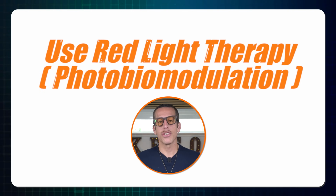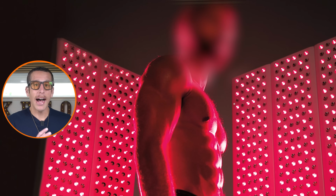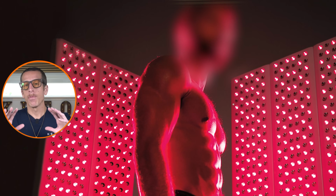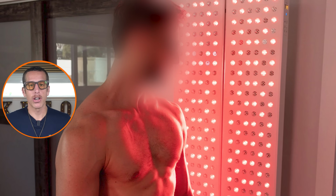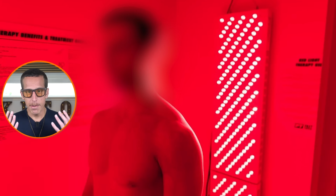The 6th step here, before I get to the commonly asked questions, is to use photobiomodulation therapy, which is red light therapy. These red light lamps are incredible. They stimulate collagen production and they improve skin elasticity. So you simply want to get a high quality red light lamp or panel. I have several of them, and I'll drop links for the ones I have in the notes down below. And use it for 10 minutes twice a day, about 10 inches away.